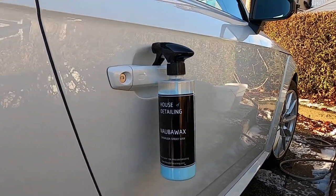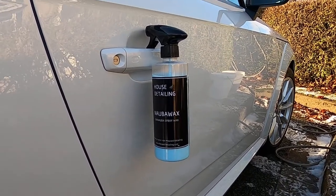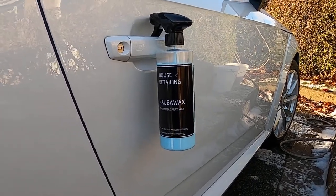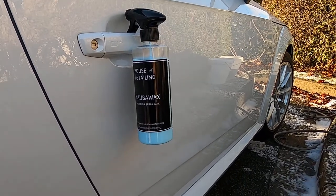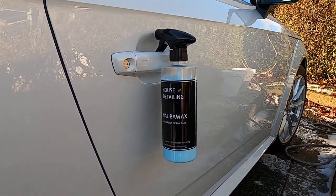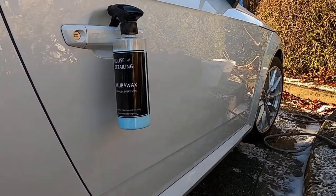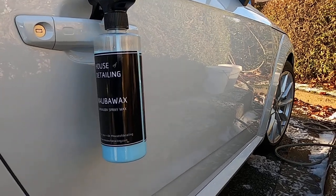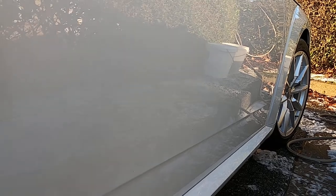Now, one thing I did notice is I probably was spraying on too much. If you're using the spray onto the cloth technique, as soon as that cloth is wet with product, you do not need to apply much more. And if you're spraying it onto the panel, I would say just one light spritz. It's very, very concentrated product. Initially, I was probably using a bit too much, but got the feel for it, and cracked on, but really happy with that.